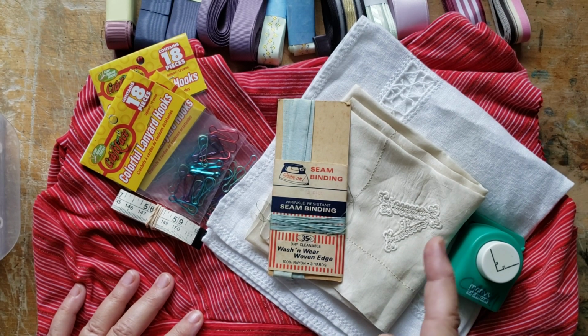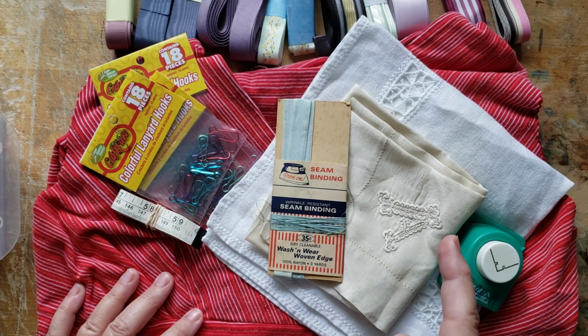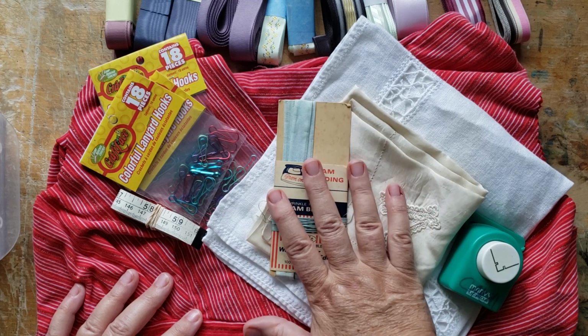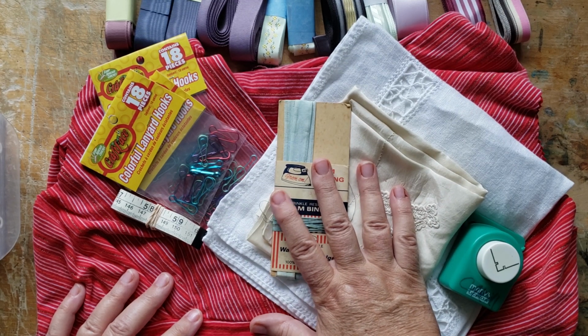The other store I went to, I forget the name of it now. It was a Big Brothers and Big Sisters store in Port Hope, Ontario, and I had quite a good success there. I was really happy.